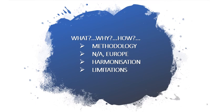So in this presentation, I want to explore by using the standard approach. I want to use the what, the why, how. I want to look at some methodology, both that is employed in North America and Europe, look at harmonization, look at some limitations of the methodology. I'm not going to go into in depth.